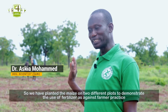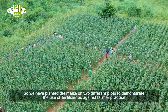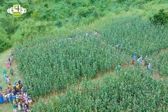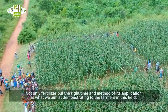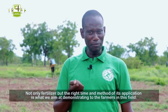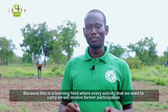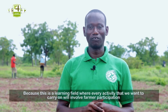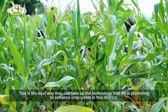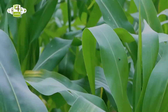So we have done the maize planting, and we have also taken 2 plots to demonstrate the use of fertilizer as against farmer practice, where the majority of them do not apply fertilizer. And not only fertilizer, but the right time and the right method of application of the fertilizer is what we aim at demonstrating to the farmers in this field, because this is a learning field where every activity that we want to carry on will involve the farmer participation. This is the best way they can take up the technology that 4R is promoting to enhance crop yields in this district.